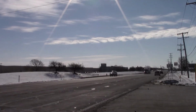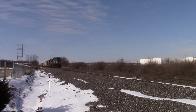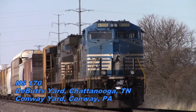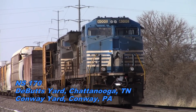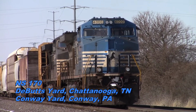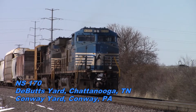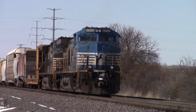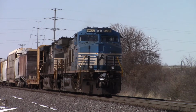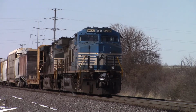On this day, I heard from heritageunits.com that NS 170 had NS 4000 at the point. NS 4000 is what rail fans call the Sonic Bonnet due to the blue and gray paint scheme that it wears. The engine is the class leader of the rebuilt GE AC-44 C6Ms, being rebuilt in 2015 at the American Locomotive Power Inc. plant in Dansville, New York.